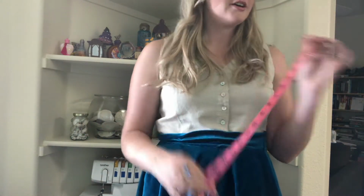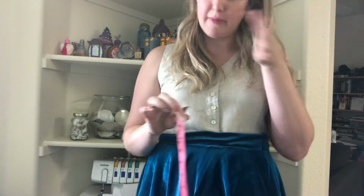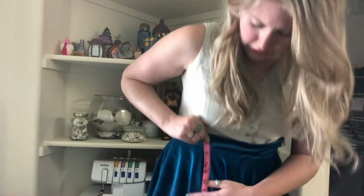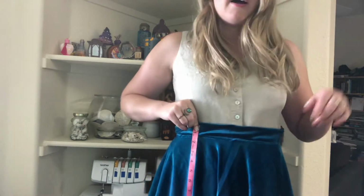For the second measurement, you're gonna measure the length that you want your skirt to be. This is kind of hard to do by yourself. Definitely recommend getting a friend or a spouse or whatever. But you're gonna hold your measuring tape at your waist, where the waistband is gonna be, and you don't want to bend over because that'll mess up the measurement. So you're gonna stand up and just look down and see how long it is. This skirt is 21 inches. That is how long I wanted it to be.